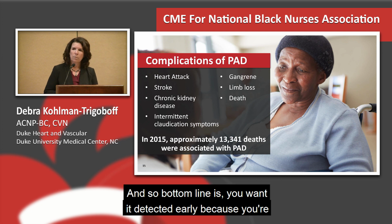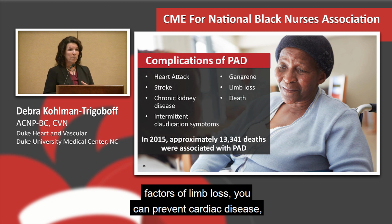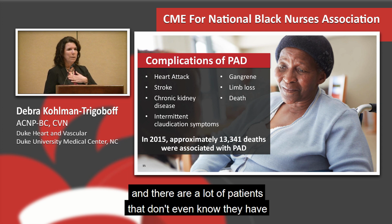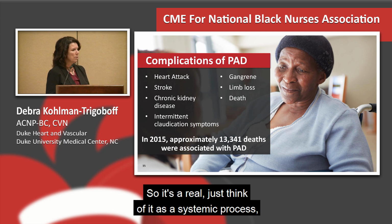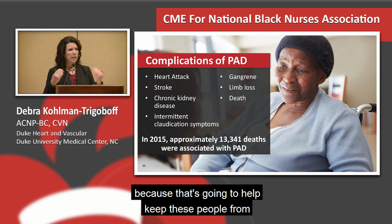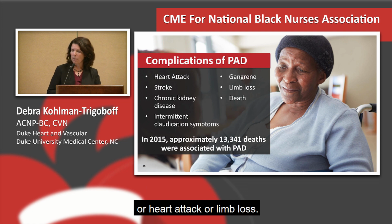And so if you have buy-in from all the providers, it's going to hit home for the patients a lot more. And so bottom line is you want to detect it early because you're going to prevent not only amputations or other risk factors of losing limb loss, you can prevent cardiac disease. And there's a lot of patients that don't even know they have coronary artery disease until you start uncovering symptoms. So think of it as a systemic process because that's going to help keep these people from getting complications such as kidney failure or heart attack or limb loss.